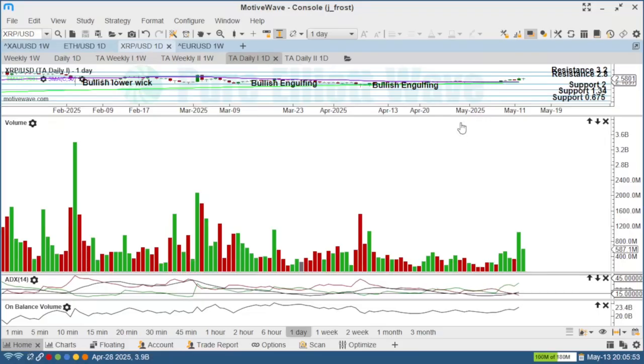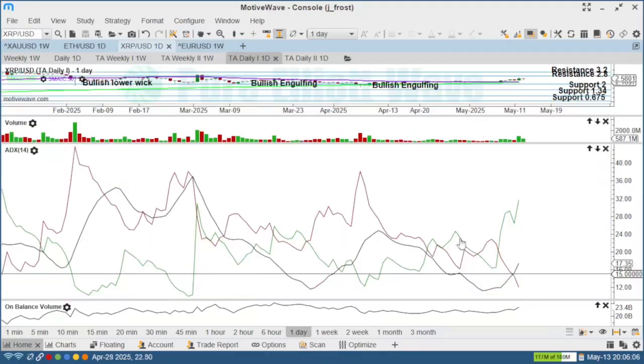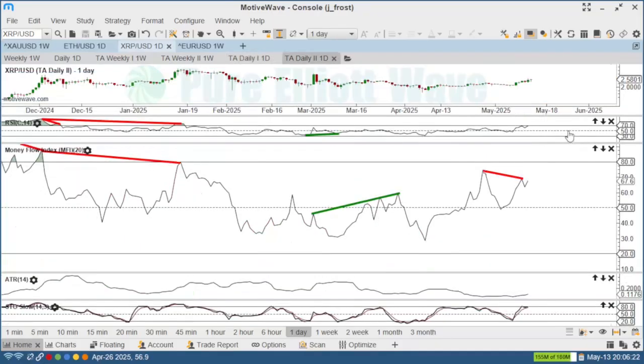For XRP, we do require bullish confirmation, which would come in the form of a break above resistance at 2.8 for confidence to see this low sustained. ADX increases with a bullish trend that increased from a low point. This is the strongest bullish signal that ADX can give, increasing from a low point below 15 and below both DX lines. RSI remains neutral, so I won't add that much for this analysis.